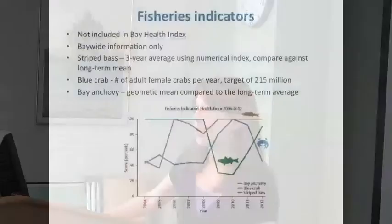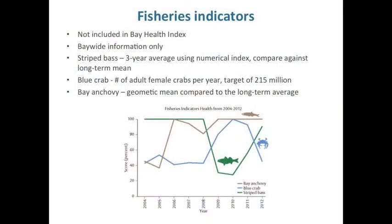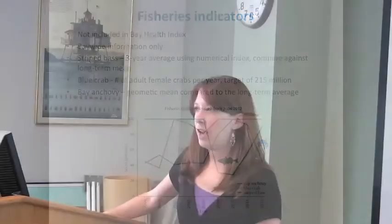Fisheries indicators. So that was all in the report card. That's part of the Bay Health Index. A separate thing we're doing, which is not going to be part of the overall Bay Health Index, are fisheries indicators. We worked with a bunch of fisheries guys around the Bay. This is Bay-wide information. There's no way that we can do reporting-region-level fisheries for all the reporting regions. Communication-wise and analysis-wise, it's also a little more complicated. For striped bass, a 3-year average is being used, and you compare it to the long-term mean.